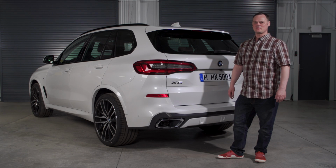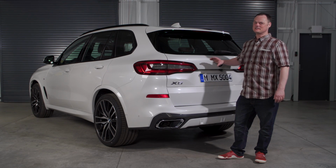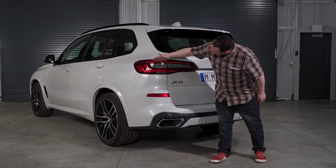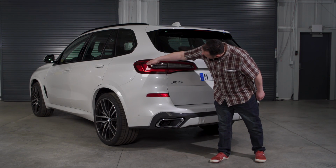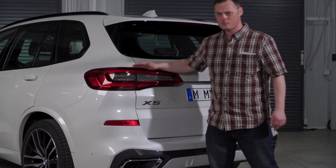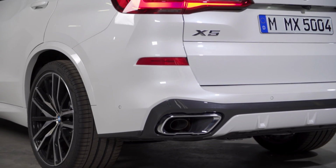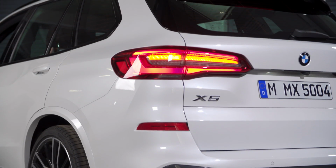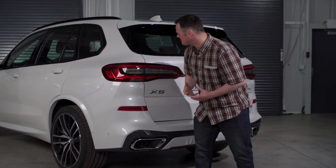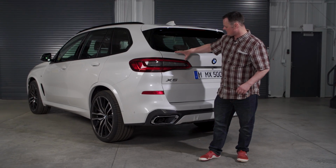Now we come round to the back of the car, and again, you can really see the stylistic differences back here between the X5 and the X7. Look at the angularity of these lights. A lot of attention to detail has been paid in making these wrap around and integrate. The reason for doing that is it reduces the visual height and also makes the back seem less round. So again, it's making the car look less bulbous and big overall and more stylish and elegant.